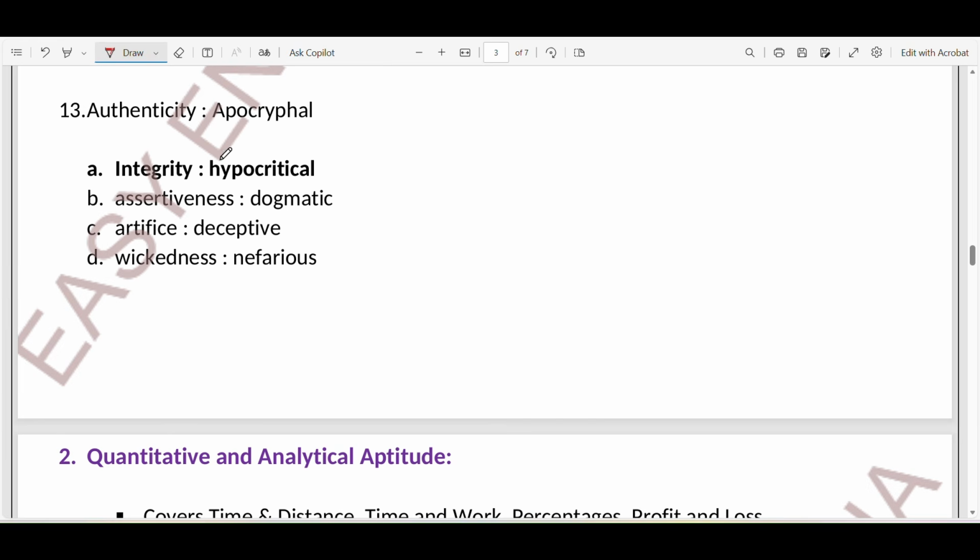So going to the next one, we are having authenticity and apocryphal. That means, those who are not maintaining authenticity are called apocryphal. Okay, so when you see here, integrity and hypocritical, those who are not following integrity are hypocritical, right? So like that, these two are having the same relation as that of authenticity and apocryphal.